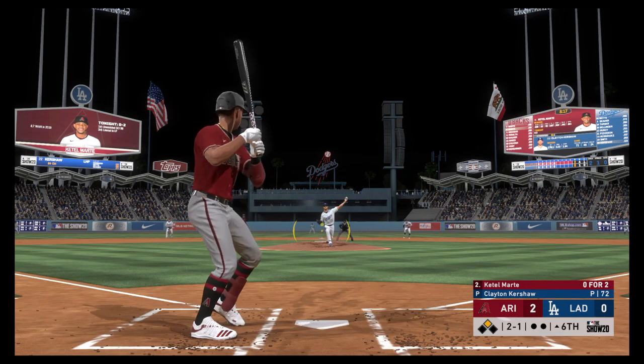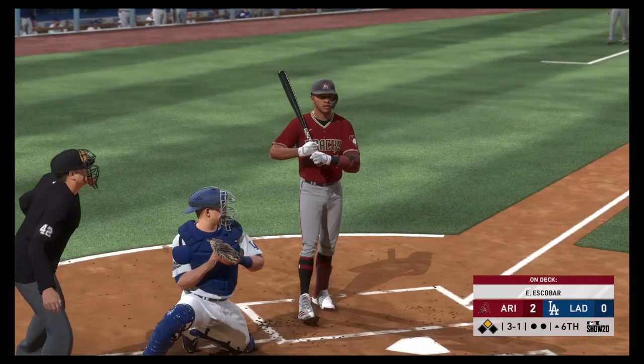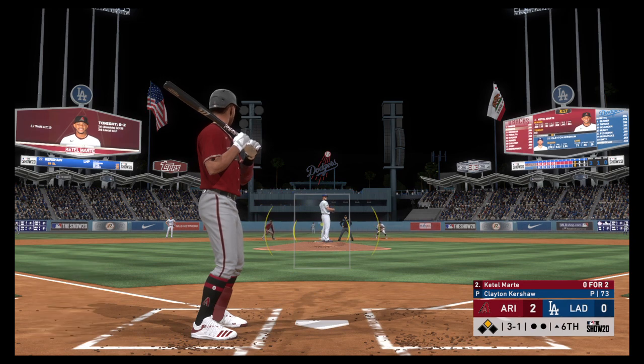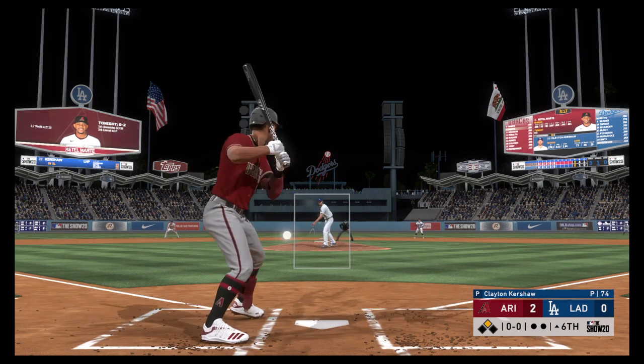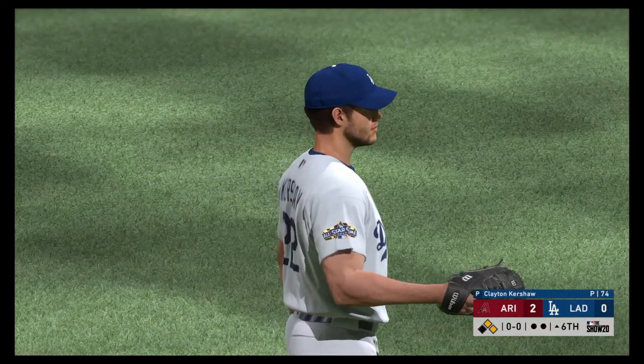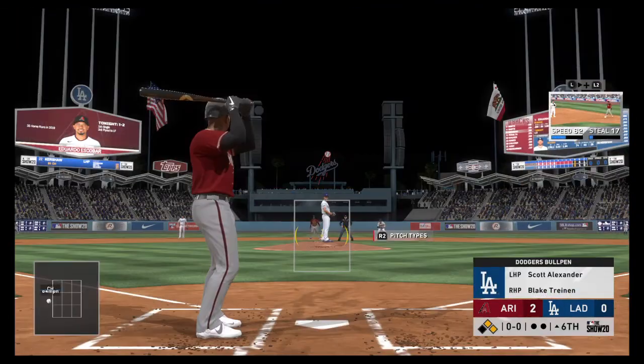Comes set, now the pitch. Here's a breaking ball, but it's laid off and doesn't find the zone. We all know this guy is a great hitter. In a 3-1 count, this is just what he's looking for. He loves to hit when the count's in his favor like this. And he misses there for ball 4, so runners are at first and second now with nobody out.